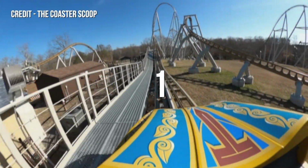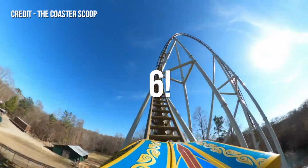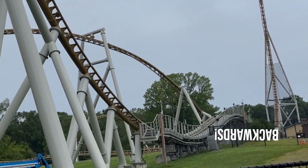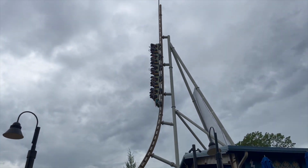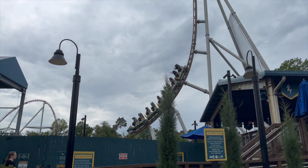Now, just think for a second what you just experienced. You just got 6 bursts of acceleration, making it feel like you launched 6 times. You also got some of the most elite ejector airtime going backwards. And in the middle of all this chaos, just traversed a massive vertical spike floating out of your seat for 5 seconds. If that isn't elite, I don't know what the heck is.